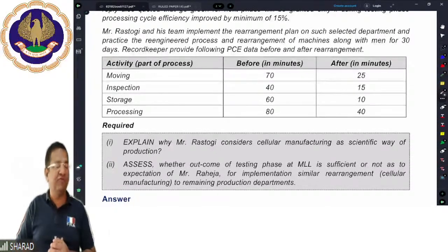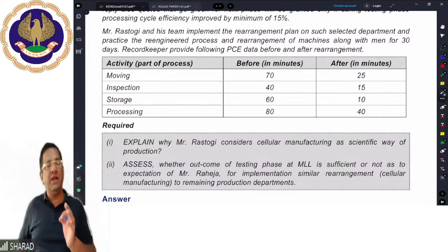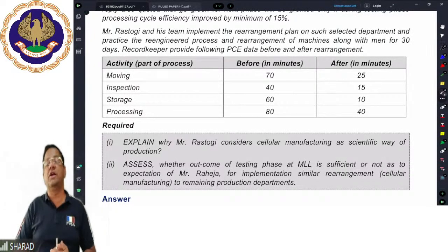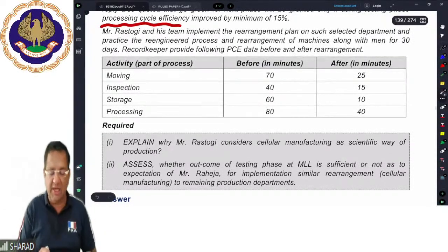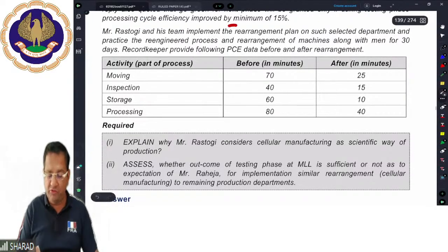That will consider the 7 types of waste, and the only value added activity is the processing activity, which converts the raw material into finished goods, while all inspection, moving, and storage are considered non-value added activities. So we have to calculate the process cycle efficiency and check whether the process cycle efficiency has improved by a minimum of 15%.